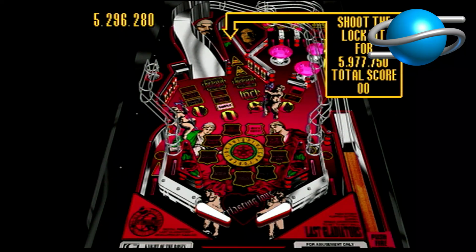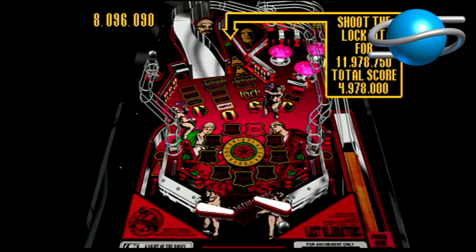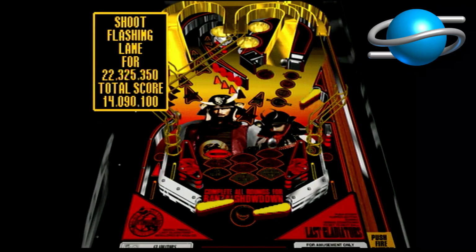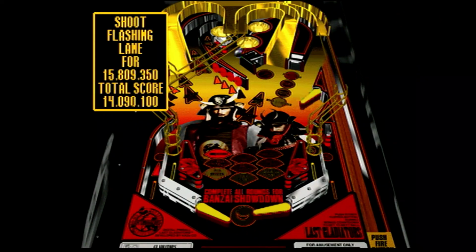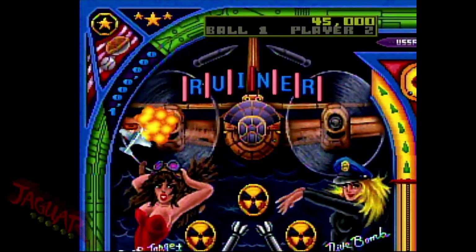It also clearly spells out how to do the missions by pointing giant arrows on the playfield. After a while, if you get good, you can take those off because they are a bit of a visual hindrance to the game. It also has some of the best music I've ever heard in any video game ever. Over on the Atari Jaguar with Ruiner Pinball, you have only 2 different tables.